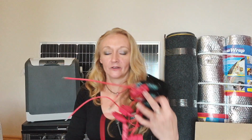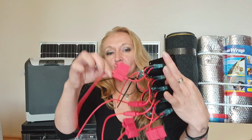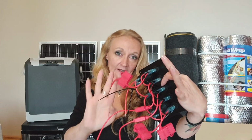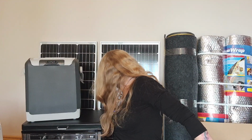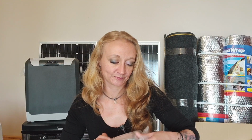The thing I like about this is it's already built in with its inline fuses. Now I'm not just going to solely be relying on them. I am going to be using, not that I know where it is now. Is that it? This is it. I've got so much stuff piled up around me. This is a separate one, I haven't even taken it out of plastic.